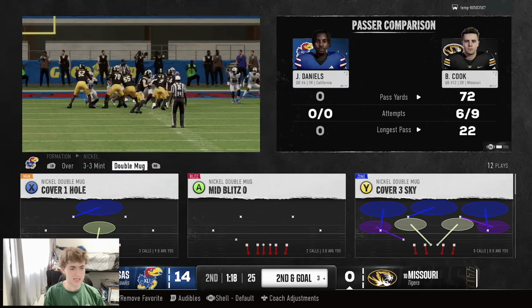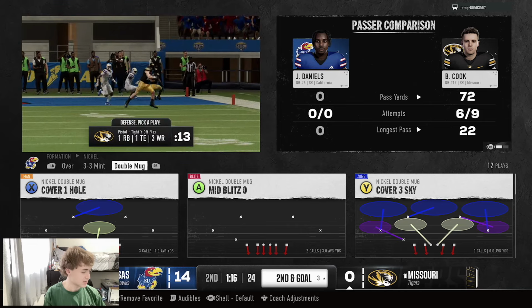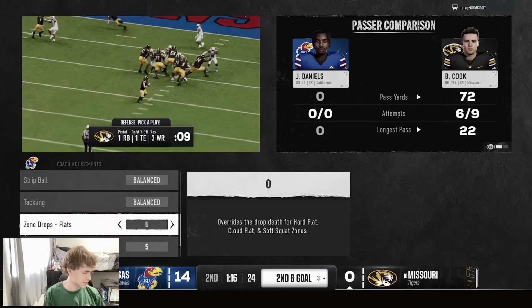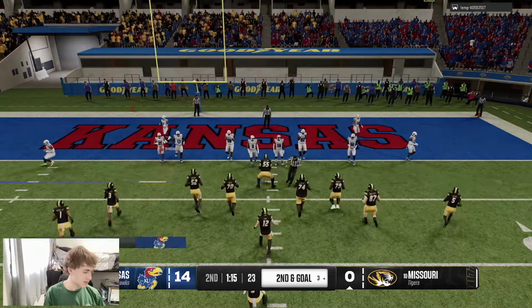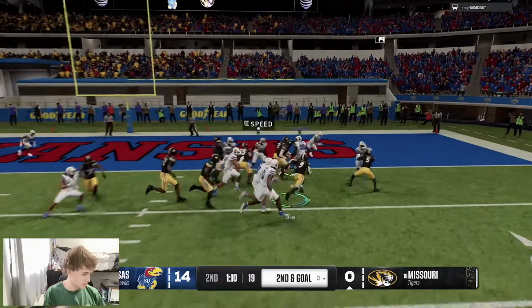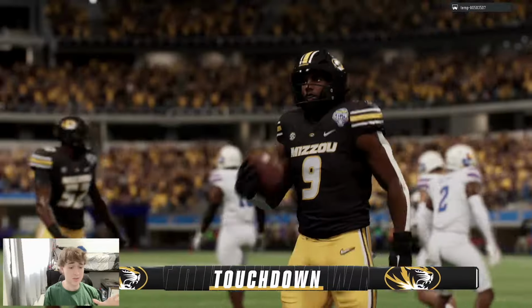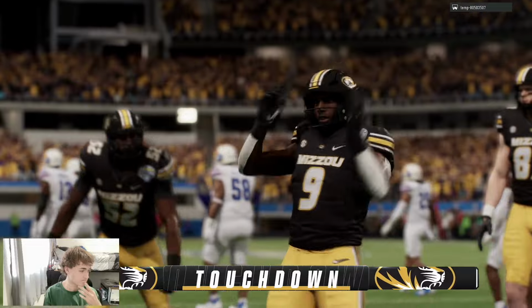Not going to use the timeouts yet. We will just see how this plays out. I'll use the timeout if this play is down in bounds. Let's go with a cover two, try to bait him into an interception. Since the hash marks are so far out in this game, it's kind of harder to see, to be honest. He's going to run it in. That's fine. We do have a little bit of time here, so if we can score, obviously that's going to be ideal.